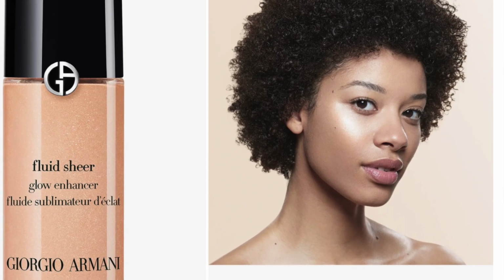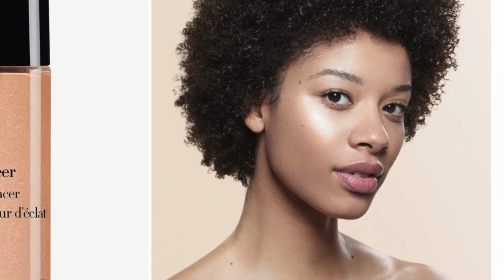I've always loved the fluid sheers, and this one is in shade 2. So I've been mixing these two products together to get this perfect finish on the skin that doesn't look like makeup, but it just makes your skin look super healthy. So I'm very excited about that.